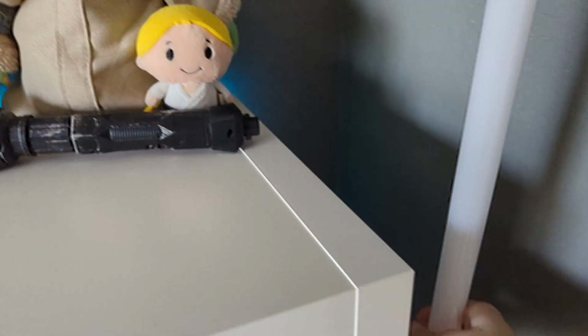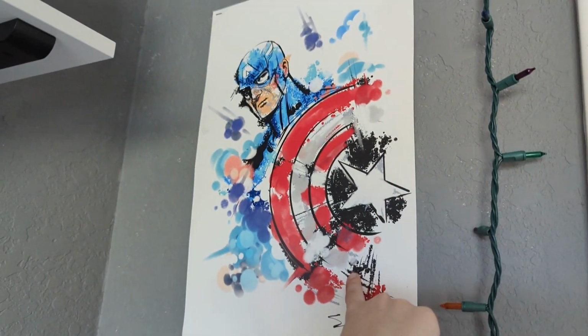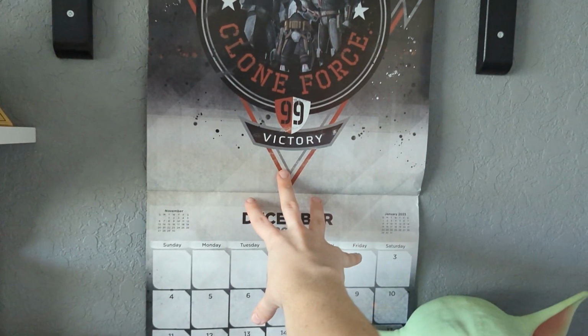That's my lightsaber. We are taking a small sidetrack from Star Wars to look at this, which I got at the Avengers Infinity War premiere, and this, which I also got in Vegas. That's it for Marvel. My Bad Batch calendar, which I will be reusing this year because there is no 2023 Bad Batch calendar. I don't actually use the calendar, it's just to fit the aesthetic, which means I need to change it to January, but I'm not gonna do that now. I'm gonna procrastinate a little bit more.